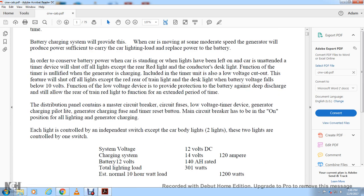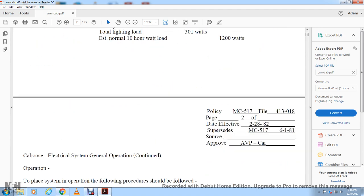System voltage 12 volts DC, charging system 14 volts 120 amperes, battery 12 volts 140 AH rated. Total lighting load 301 watts. Estimated normal 10 hour load 1200 watts.